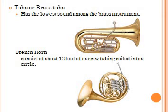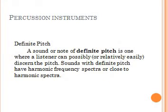And now let's proceed to the percussion instruments. The percussion instruments are divided into 2 classifications of pitch. First is the definite pitch. The definite pitch is one where a listener can possibly or relatively easily discern the pitch. It has harmonic frequency spectra or close to harmonic spectra.